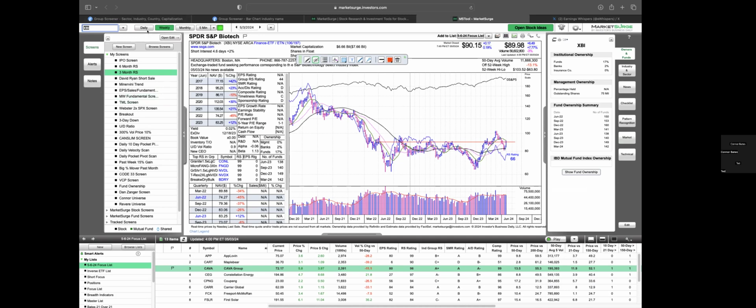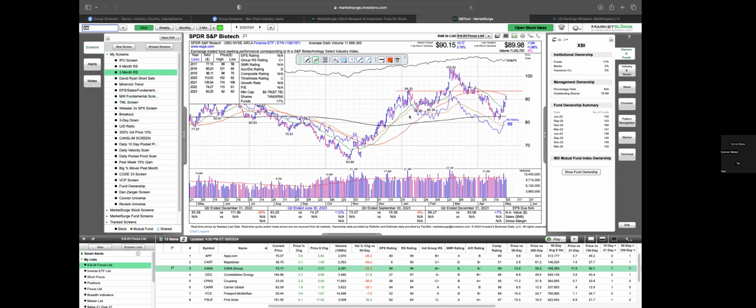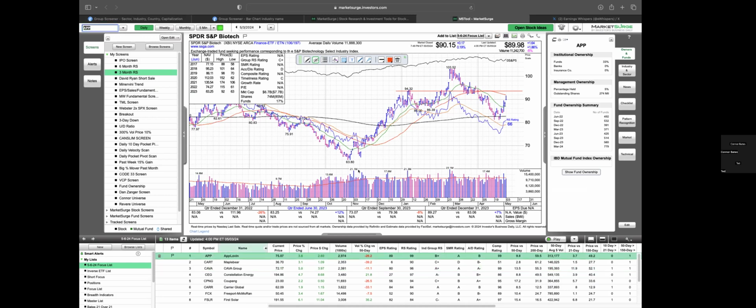And then, yeah, so those are some of the main sectors that I'm watching. I always like to see group strength in any stocks that I'm trading, and that's kind of how I do my analysis. So I've got about 13 stocks that are on my watch list for this week. So we'll run through them real quick.